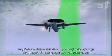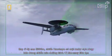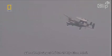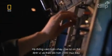Flying above 5,800 meters, the Hawkeye has a sensitive radar inside its rotating 7.3-meter dome. It can see 400 kilometers in any direction, covering an airspace of 25 million cubic kilometers. The plane's powerful computerized sensors can locate and track more than 2,000 targets.